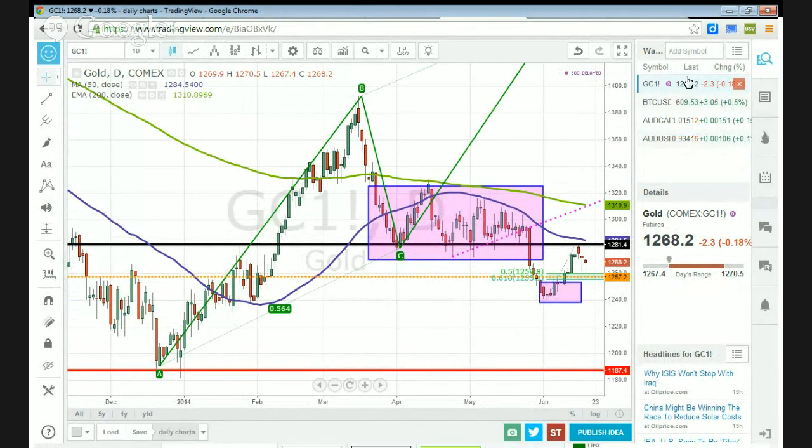A couple interesting things to note here on gold. We had a gap here. I would interpret that as a novice gap. But then we had a lot of gaps here. A gap here, a gap here. This could all be interpreted as a novice gap and then a few more novice gaps. I don't know. We'll see. To me, I think the gaps are interesting. I'm not sure what to make of back-to-back-to-back gaps.